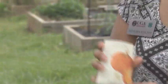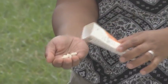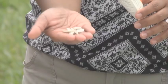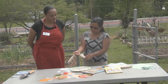Here we have a red warty thing. Isn't that a neat variety? It's different. And what I like about pumpkins is that the seeds are really large, really fun seeds for the kids. They can see those seeds and really see what they're doing. Absolutely, so they can plant those.